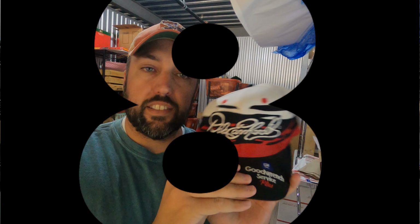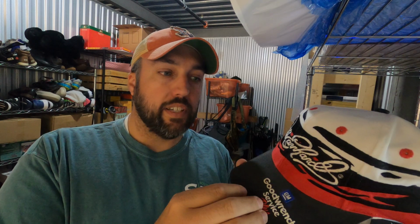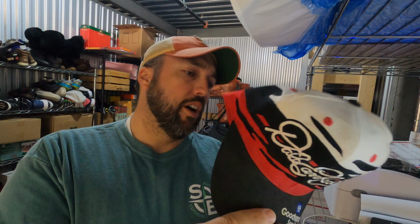So I sold a hat. This is a vintage Dale Earnhardt hat. The pattern here is what they call a splash pattern or color splash pattern. Something to be on the lookout for. It's vintage. Paid $1 for it at Salvation Army, and it sold for $35. Probably could have got a little more, but it was not in great shape and I wanted to move it quick, so sold it for $35. Not too bad.